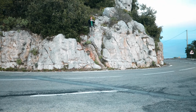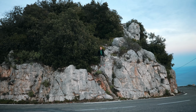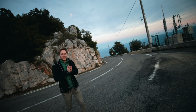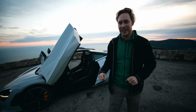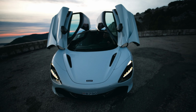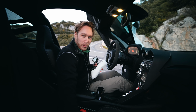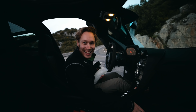Shall we go? It's your turn to try the car. There it is. Woohoo! It's your time to shine. I've never tried a super hyper car before. Now is your time. Looks good on you. So we have plenty of room for all the camera equipment in it. Not.